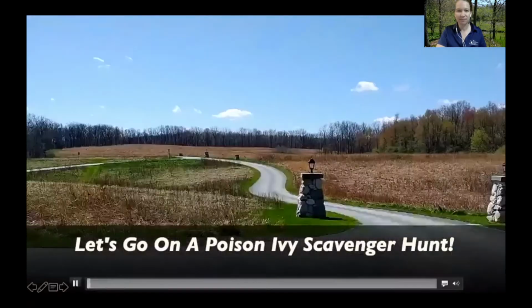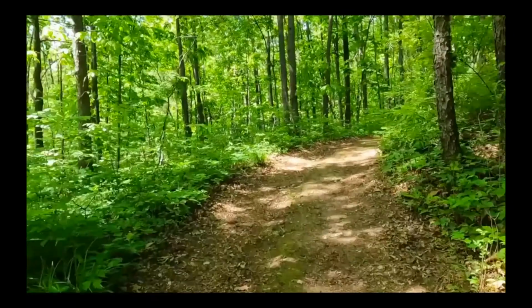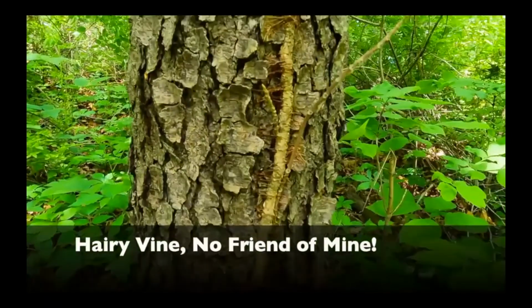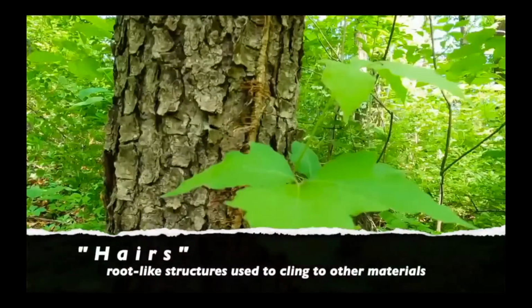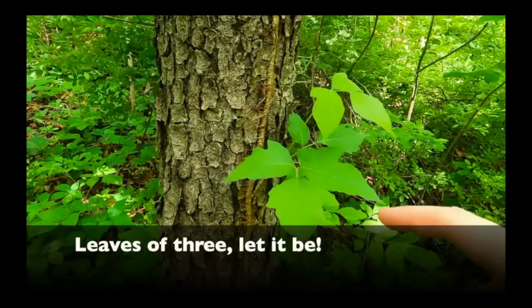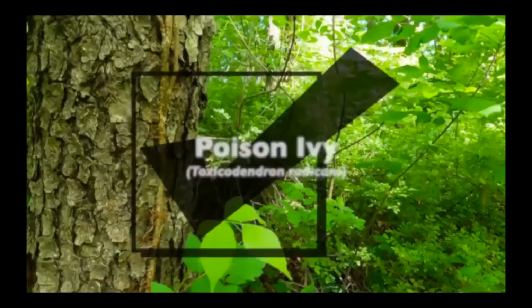Some of the sayings for poison ivy are: hairy vine, no friend of mine; leaves of three, let it be; berries white, take flight. Oh, I see a vine. It looks like it's a hairy vine. The hairs look kind of fine to me. Let's look at the leaves. Let's count them. 1, 2, 3, and the one leaf has a longer middle stem. So definitely poison ivy.